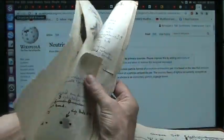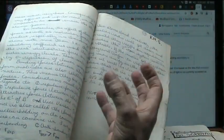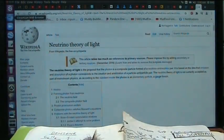This was my paper I wrote, and it's pretty dog-eared because I refer to it a lot. It details the reason that there is no such thing as a solid positive nucleus and little electrons. Doesn't work. Everything has to be made of dipoles. And trust me, I did this.